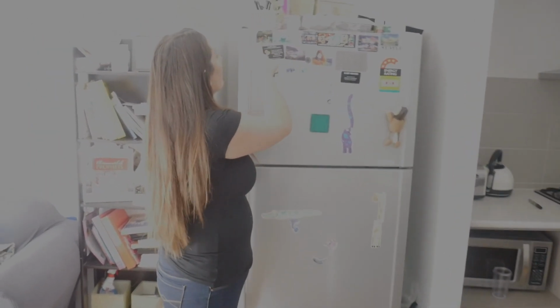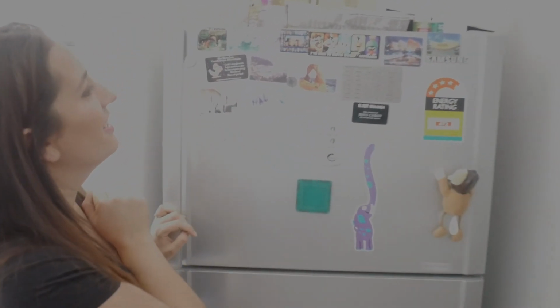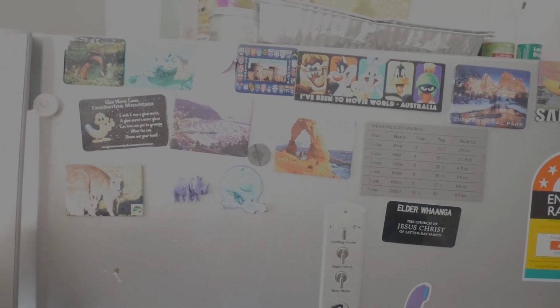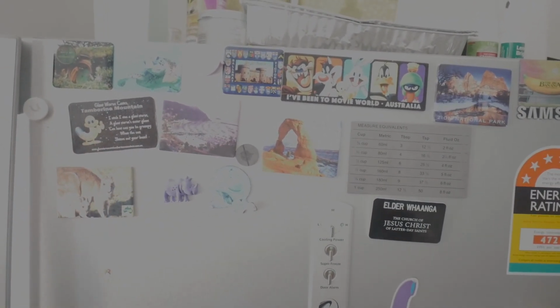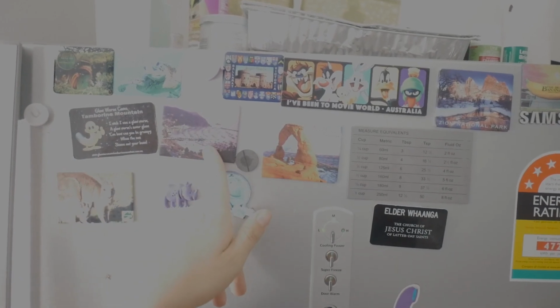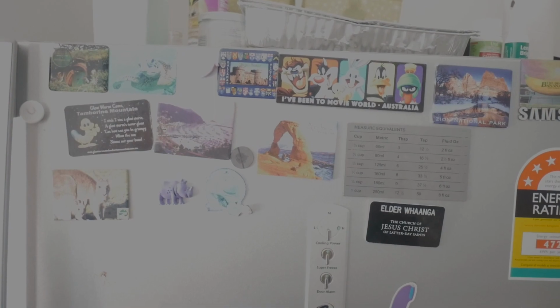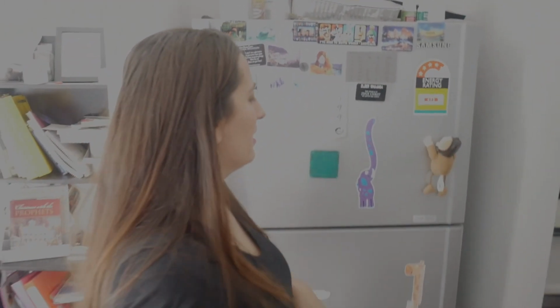So what we do when we go on holiday is we collect magnets and we put them up here. A lot of them are missing, likely underneath the fridge. But we've been to Hobbiton, which is a great place. If you've not been to Hobbiton, you should really go to Hobbiton. Australia Zoo, Catalina Island, Zion National Park. We're missing Universal Studios, Disneyland. There's quite a few that we're missing. So when I pull out the fridge, it'll probably be under there.